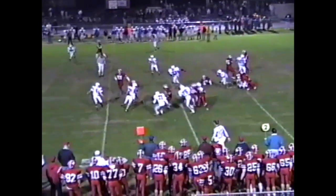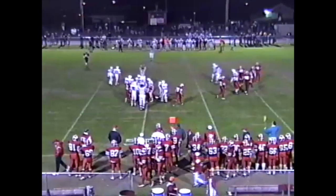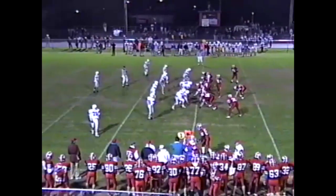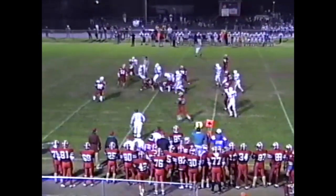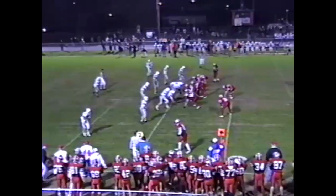Handoff Monticelli. Coming through to the 45 and up to midfield. Good one-man tackle made by the defensive back, Eric LeHue. I love him. Well, the ball's at midfield again for the Raiders. 1st and 10. The split wing formation this time. Handoff up the middle, LePage, and he's upended by the open field to the right.